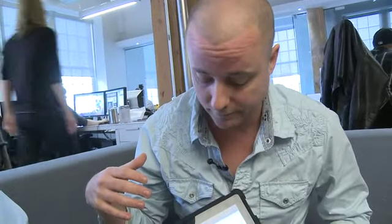Cool. Now, this is a beautiful application. I know you come from a long print design background and sort of heavy on the design side. You want to tell us a little bit about some of the thinking that went into the actual layout of the app?